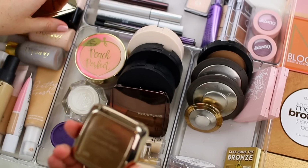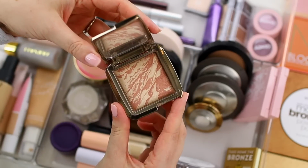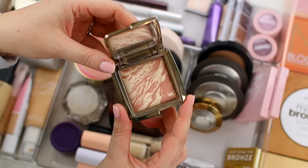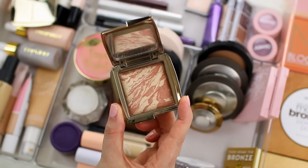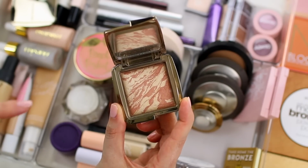So as for blush, I do have two of my Hourglass Ambient Lighting blushes. This one is the Ambient Lighting Strobe Blush in the shade Brilliant Nude. This one has a little bit of shimmer in it. It just looks really pretty on the skin when I want a nice natural blush. Some days you want to wear blush, but you don't want it to take away from the rest of your look. That's when I reach for this one.